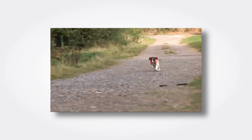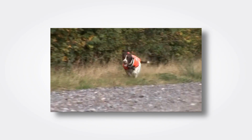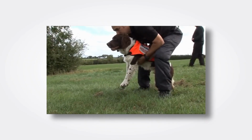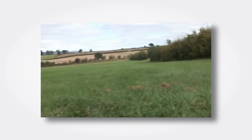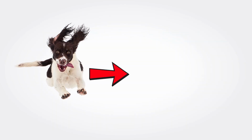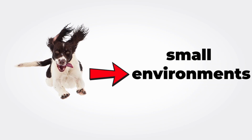One of the Springer Spaniel's most important qualities is its work pace. It tends to be active, alert, and highly engaged in the task, which favors missions where the dog needs to maintain constant movement and operational focus. Its size can even become an advantage in certain contexts, allowing greater mobility in tight spaces, narrow passages, and environments where a larger dog would struggle to move.